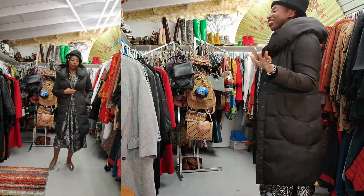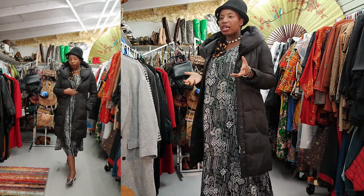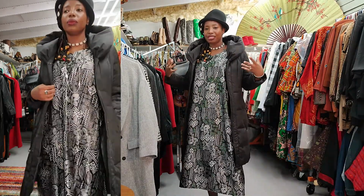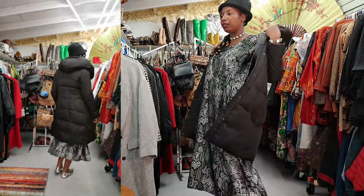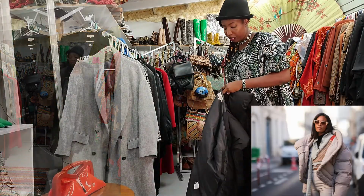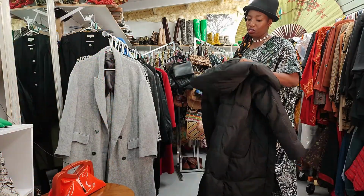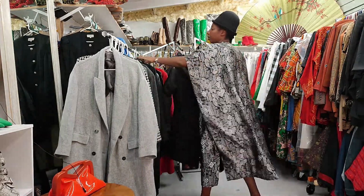I really love it. So what do you think? And I know they're all the rage now. They come in very big sizes, oversized and long and fluffy. And so yeah, it's up to you if you like those. But this one is so chic. Calvin Klein and thrifted. So good.